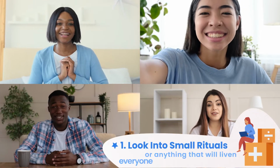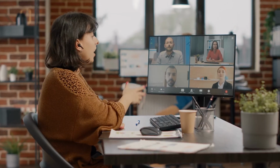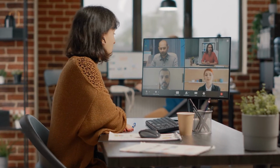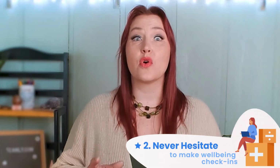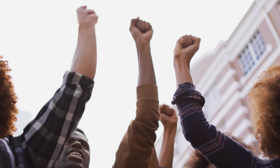Here's a few things that we recommend looking into. Look into small rituals, icebreakers, or anything that will liven it up before the meeting begins. It's safe to say that most of us feel lonelier and more isolated at work right now. And managers should never forget the importance of meaningful social interactions between remote teammates. Never hesitate to make well-being check-ins. The world is an unpredictable place. There are new coronavirus strains, military conflicts, social unrest arising on a regular basis, so starting your meetings with a quick check-in is a good way to make sure that everyone is okay.